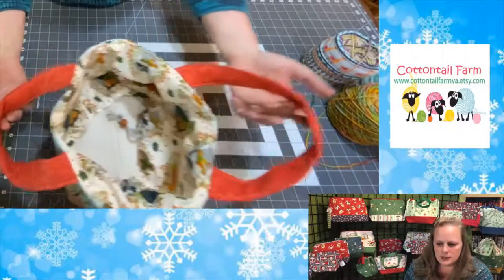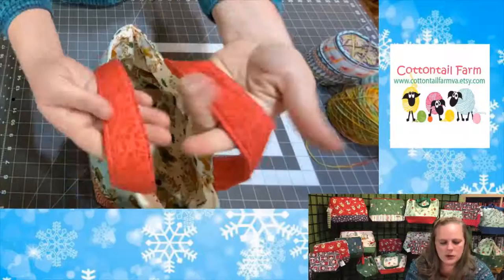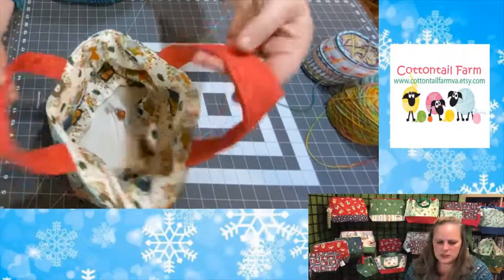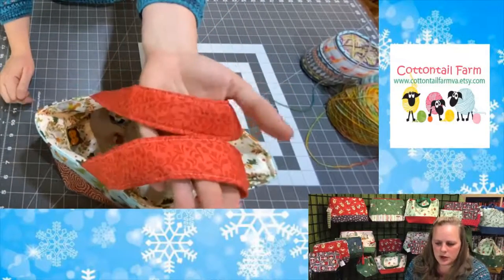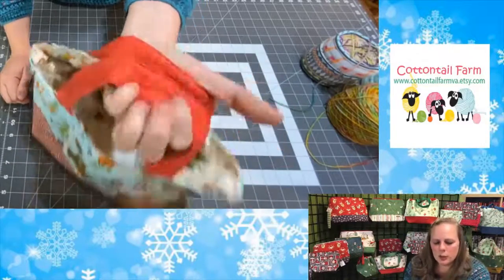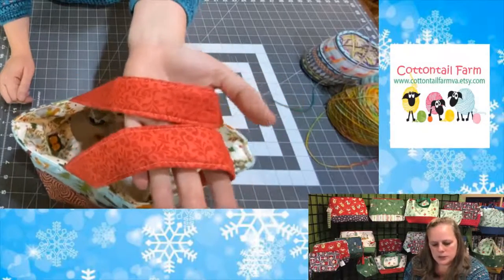The handles themselves, these are interfaced with fleece. So they are 1.5 inches wide across this way. So you're not gonna worry about when this is full up of your sweater and your yarn, it digging into your hand, because these are nice and squishy and they're wide enough that it's not gonna really hurt your hand if you've got it loaded up to the T.